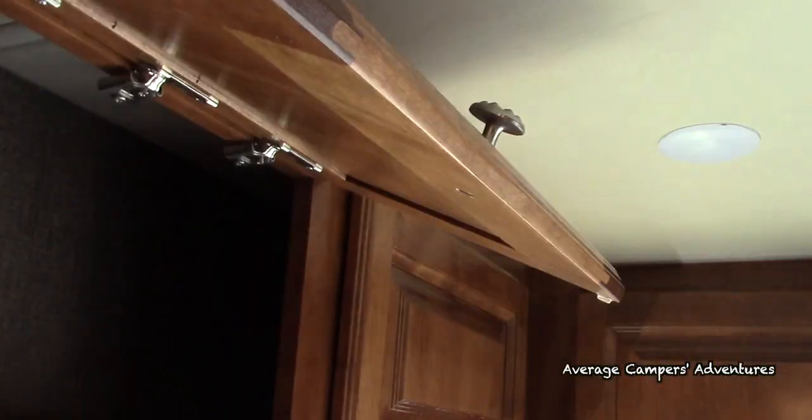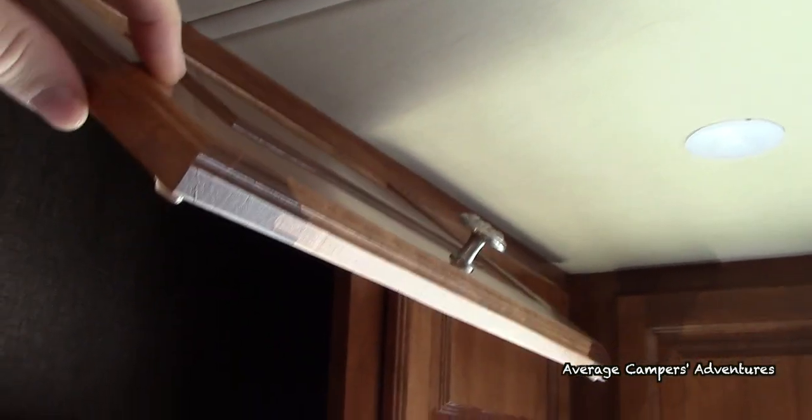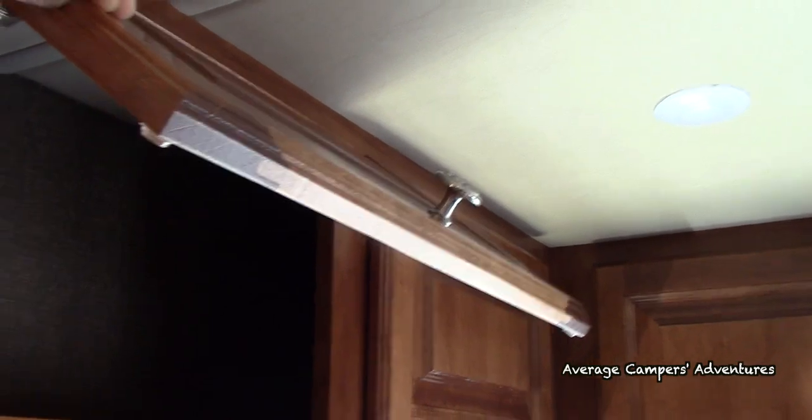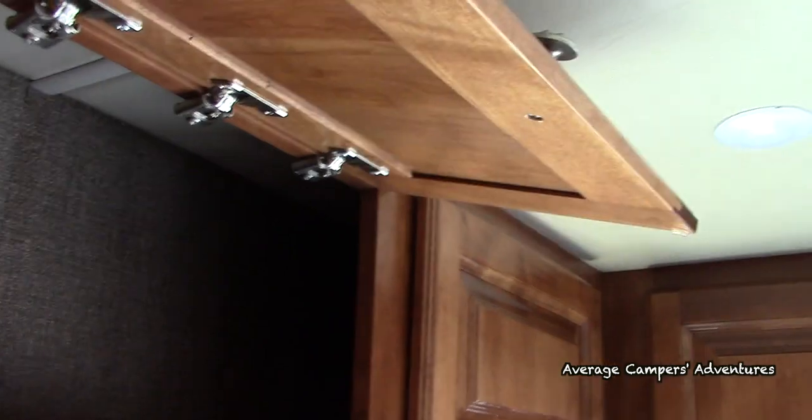Notice the thickness of these cabinets. Real wood. They're solid, real wood. And again, yes, it's a little heavier, but we're talking about durability. And to us, this was a big selling point. It was cabinetry that was solid wood, durable.